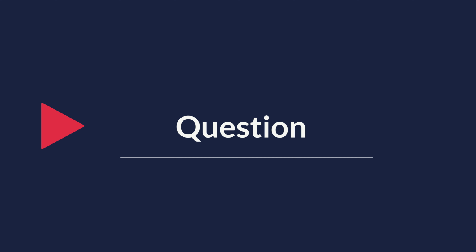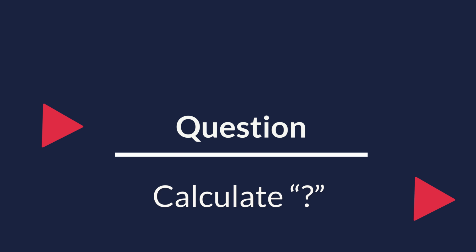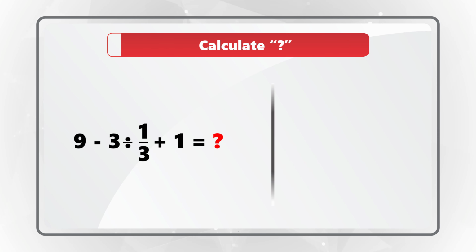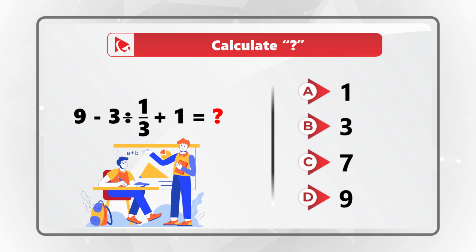Here's an amazing question to test your math skills. You're presented with a simple expression, and you need to calculate the value of this expression. You have four different choices. Choice A, 1, choice B, 3, choice C, 7, and then choice D, 9. Do you see the answer?